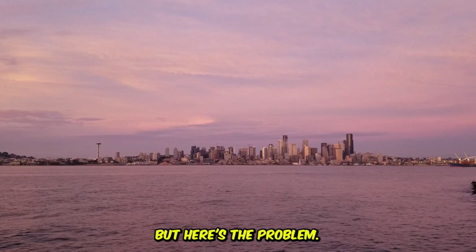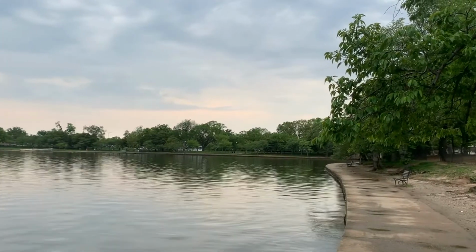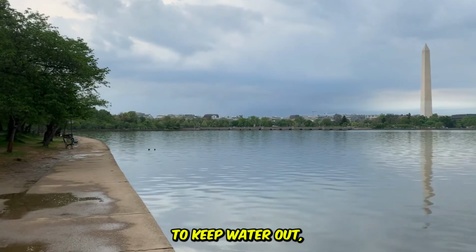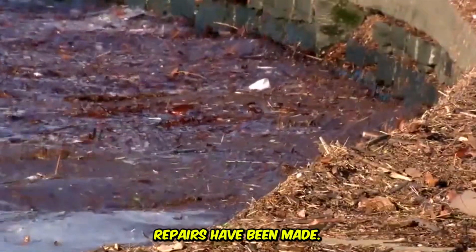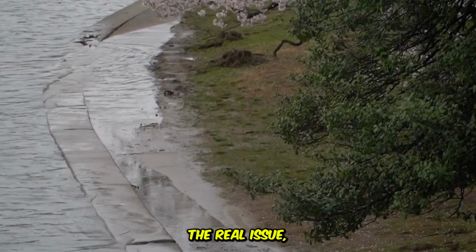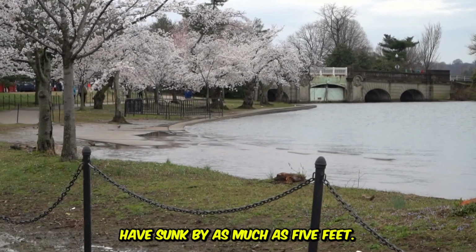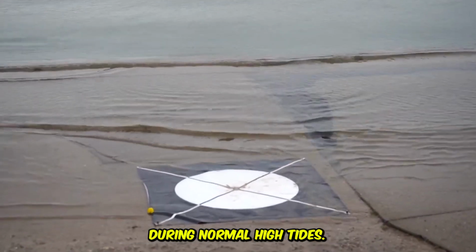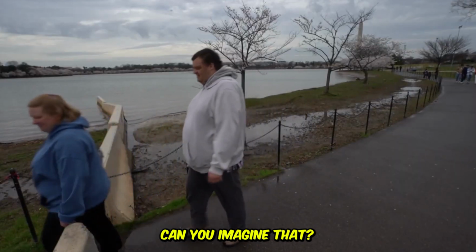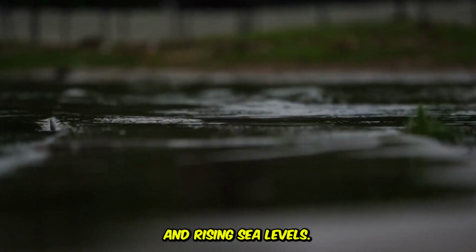But here's the problem. Like anything built over a century ago, it has aged, and not gracefully. The seawalls, originally meant to keep water out, are now letting it in. Decades of patchwork repairs have been made, but they didn't tackle the real issue: the sinking foundation. And now sections of the seawalls have sunk by as much as 5 feet. Water flows over them twice a day during normal high tides. Can you imagine that? Twice a day. The infrastructure is literally collapsing under the pressure of time and rising sea levels.